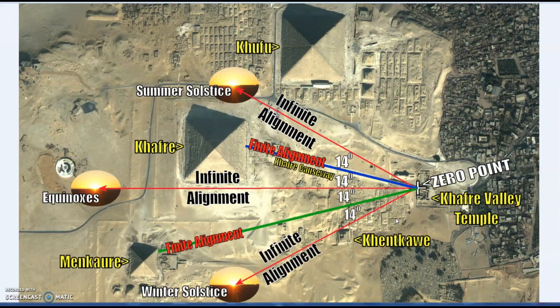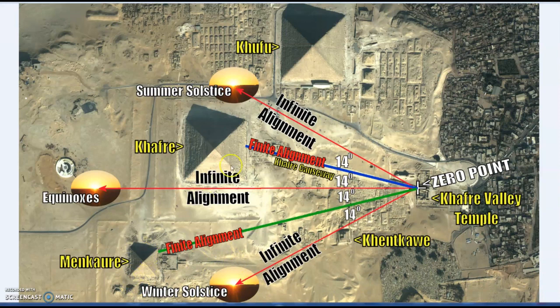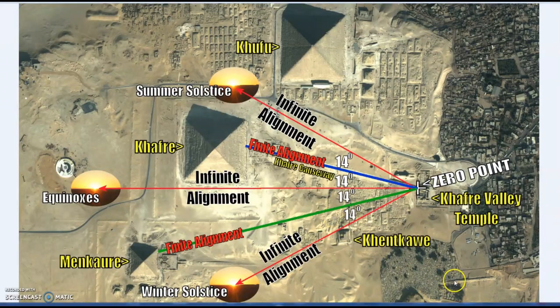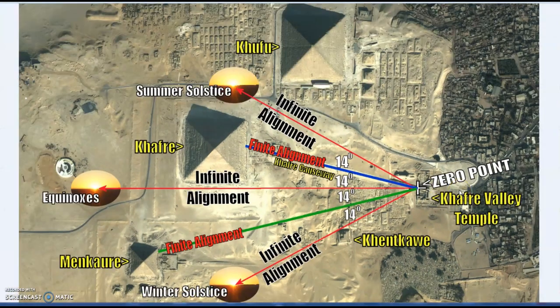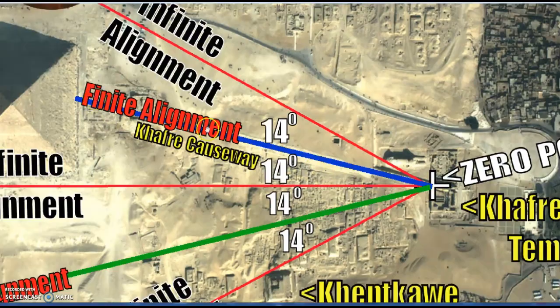So myself and others, it's not a new idea, but there is an underlying plan that unites the whole Giza site, including, so we have Khentkawes pyramid, Khafre pyramid, Khufu pyramid. There we see Khentkawes, but also features such as the Wall of the Crow. And I think that, probably not the only one, but at least one of the most, if not the most significant survey points for the pyramid is where the Khafre Valley Temple meets the Khafre Causeway.